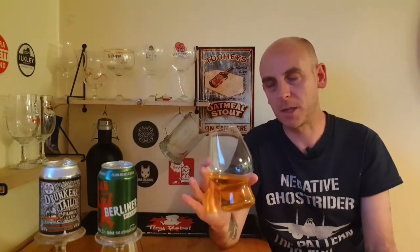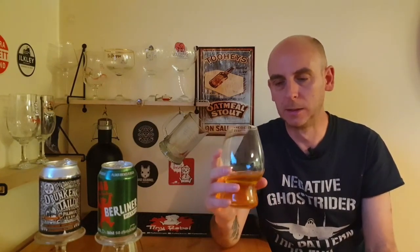Whereas with the Lord's Brewing Drunken Tailor Pilsner, once you've swallowed it, you've got that finish, you've got that kind of bitter finish, nice sort of bitter finish with a bit of floral aromatic type finish to it, which is nice. That's what I like. I like it when you've still got some sort of flavour in your mouth once it's gone down. The Berliner Pilsner just doesn't do that. But it's still a good Pilsner. Still enjoyable, just not as good as the Lord's Brewing.